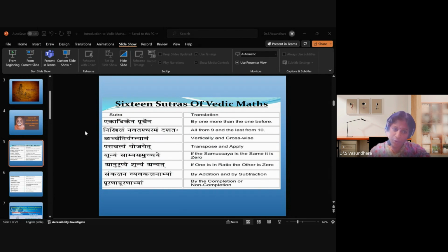For example, in modern methods, how do we square a number ending with 5, like 65 into 65? Generally, we take the units place and the tenth position, multiply all the terms in the units place, then go to the tenth one. Again we add things, so it takes 2 or 3 steps to simplify such products in our modern methods. Whereas in Vedic mathematics, if you want to square such numbers, we can apply Ekadikena Purvena.